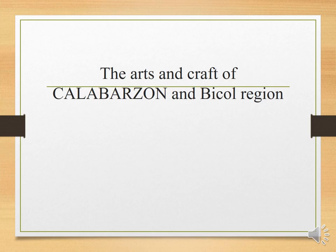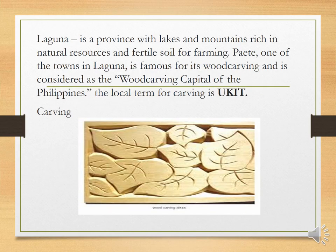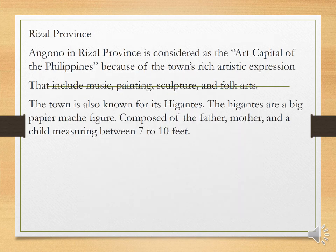The arts and crafts of Calabarzon and Bicol region. Laguna. Laguna is a province with lakes and mountains, rich in natural resources and fertile soil for farming. Paete, one of the towns in Laguna, is famous for its wood carving and is considered the wood carving capital of the Philippines. The local term for carving is ukit or carving.